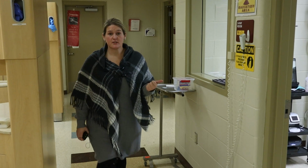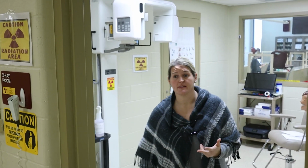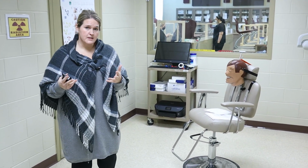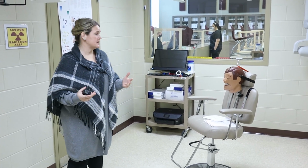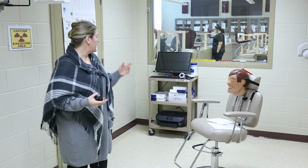All right, so this is our dental radiology room. This is where we train our students to be able to take x-rays. X-rays are really important to our industry because they allow us to see what's going on inside of the tooth. We can't see that with our eyes when we're just examining the patient. So we have 3 different types of technology here. We take paper films, which we still sometimes see in offices. The most popular technology that we use is our digital imaging with a sensor.